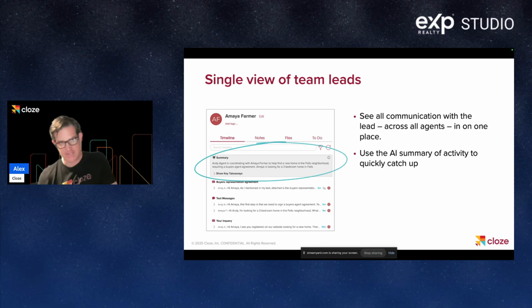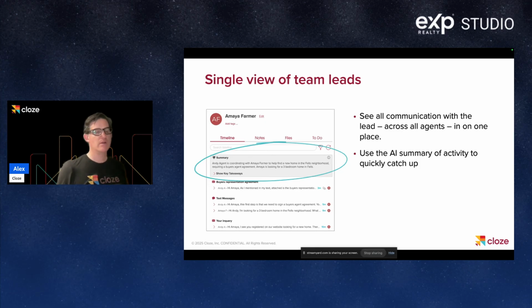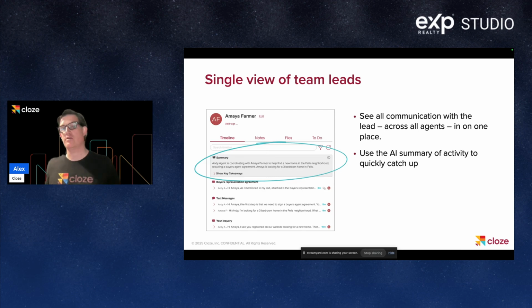So that goes for contacts. There's no team situation, or at least rarely a team situation, where every single contact you have, you want to share with all your team members. It's usually a subset. So it's specific leads, specific clients you're working with, you're collaborating, and you do want to share it. We do have a middle ground when it comes to sharing content.